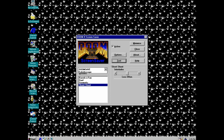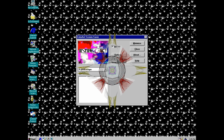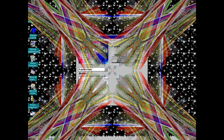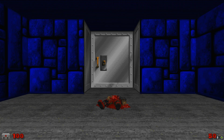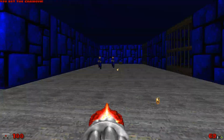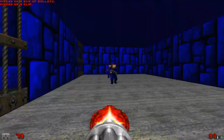There are some other things like this kaleidoscope, which surprisingly actually functions as a screensaver. Not very well, but I think it would work. So all in all, this is a terrible piece of software. Like this was, I have to reiterate, sold in stores. You could buy this for several years and it didn't work at the time.